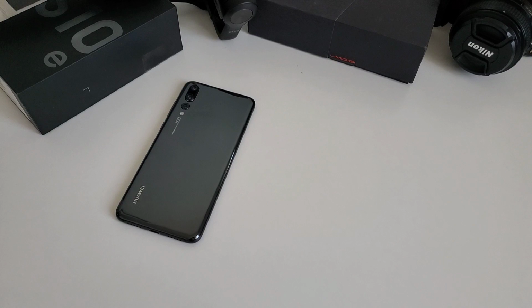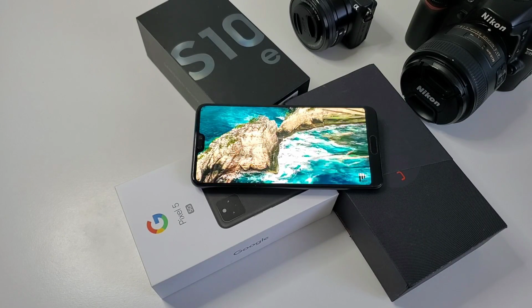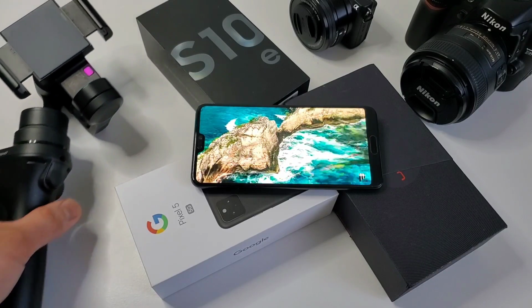If you don't own this and you're considering buying it because of the cheaper price tag, as I always say, it's better to buy a flagship phone from 2 years ago instead of buying a budget phone. Budget phones are like toys, while Huawei P20 Pro is a flagship phone and a solid all-around beast.